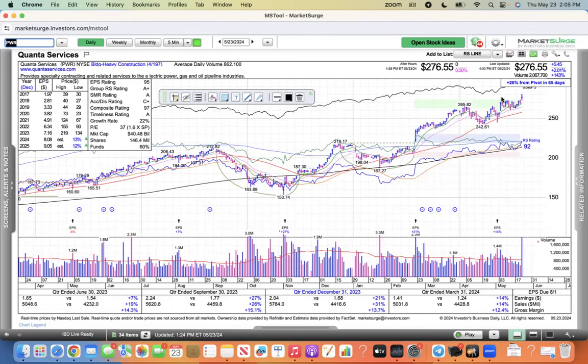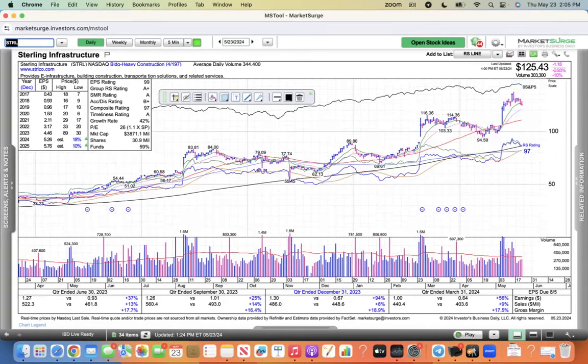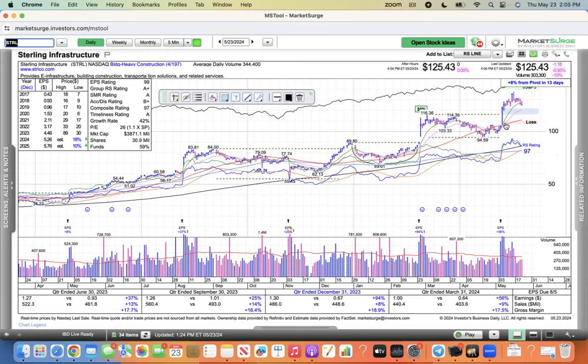Quanta Services is another one. I'm not going to get into all of them, but this one to me, just pushing away from a base here, Quanta Services looks pretty good. You can see the group is a highly rated group. STRL is another one in that group, and it pulled back to its 10 today. This one looks fine. It broke out on earnings, just pulling back.